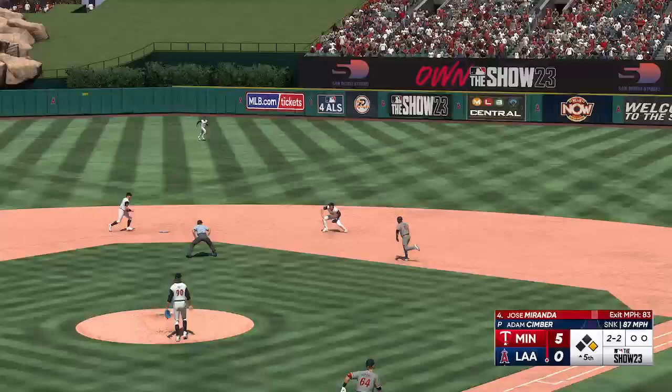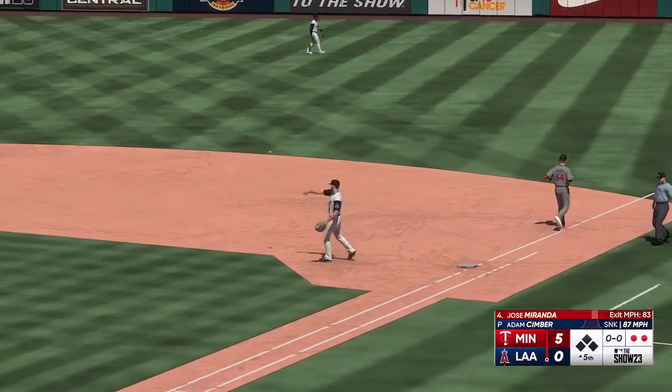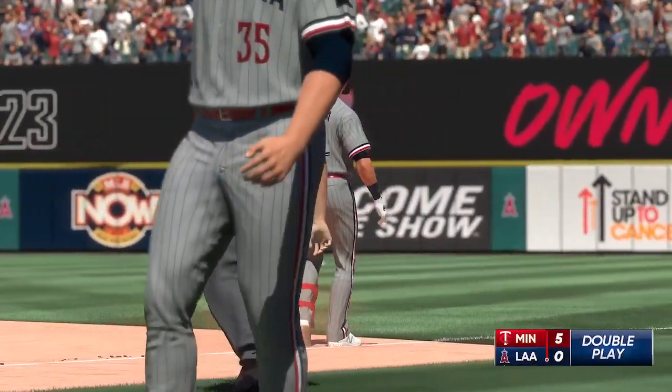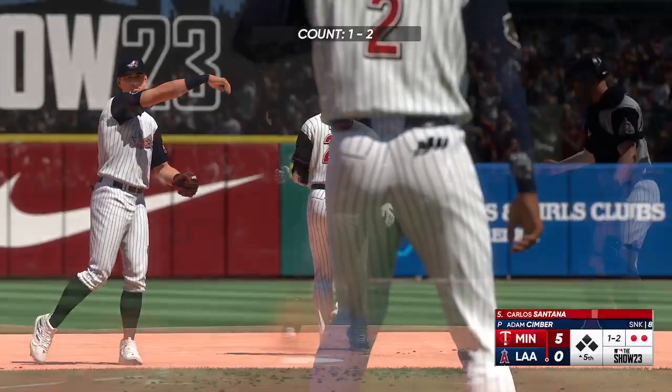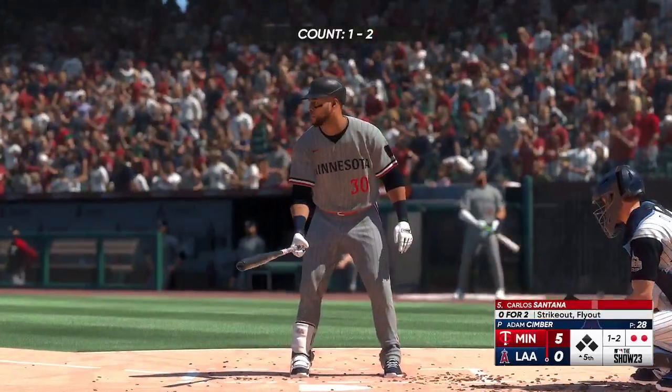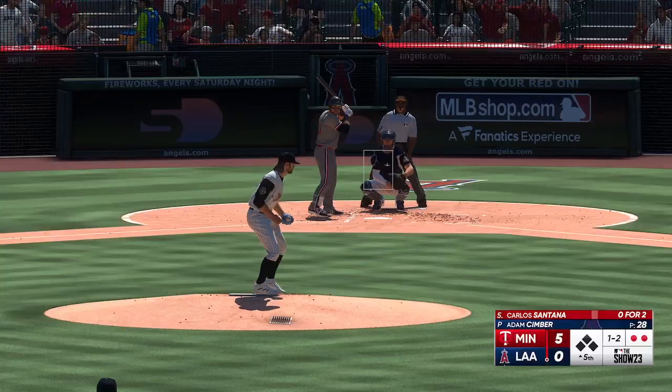Double play ball to second. They get one, and it's a double play. Sometimes double plays get turned so quickly that you don't really get to appreciate all of the finer details and how these guys execute. Right there, really nice footwork, and a good feed to second was the key to pulling it off.